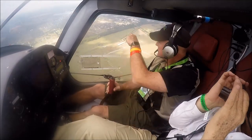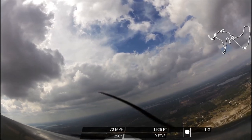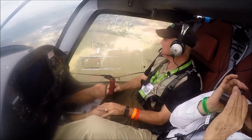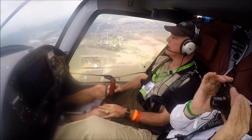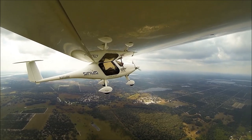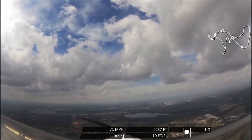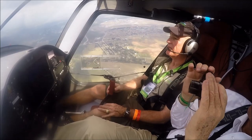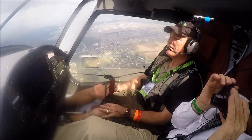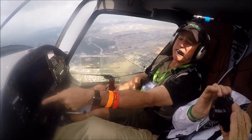Okay, there's Lake Jackson. There's a hole right there. We're going to look for that hole and try to go up. Okay. Climbing through 1,500 now. And we're at about 80% power. We're down to 5,200 RPM. Up at 80 knots, so this is the cruise climb.